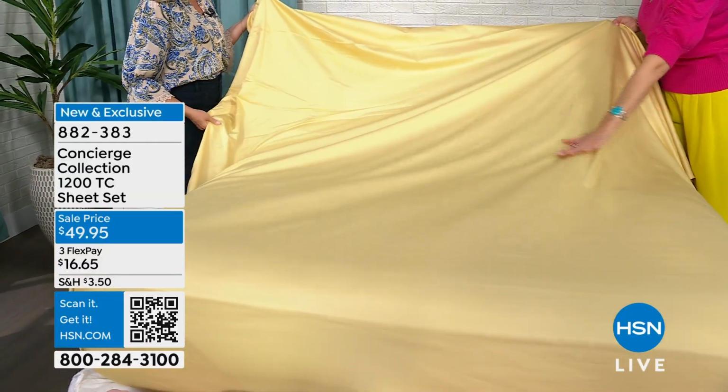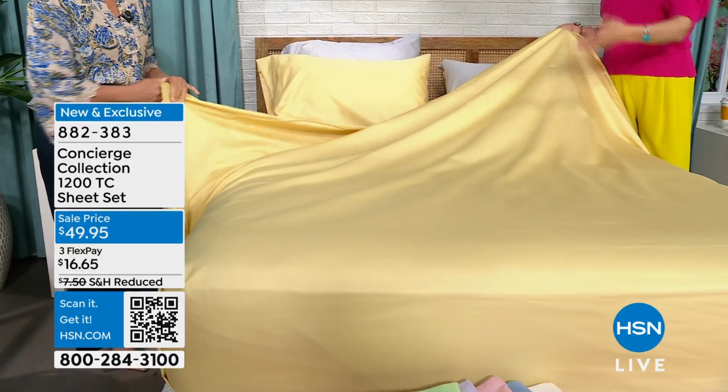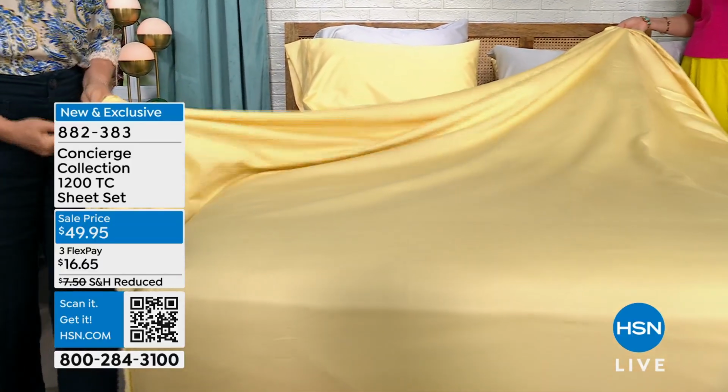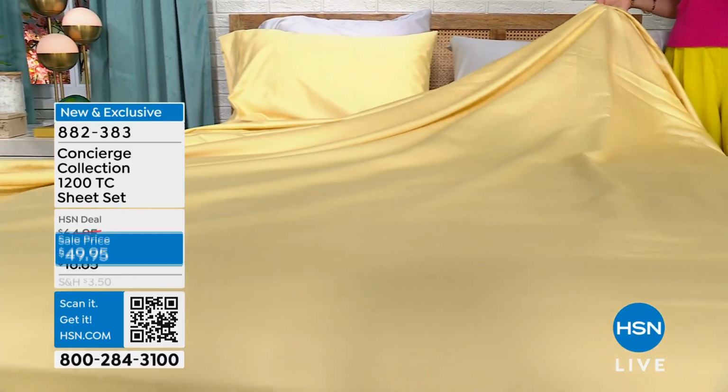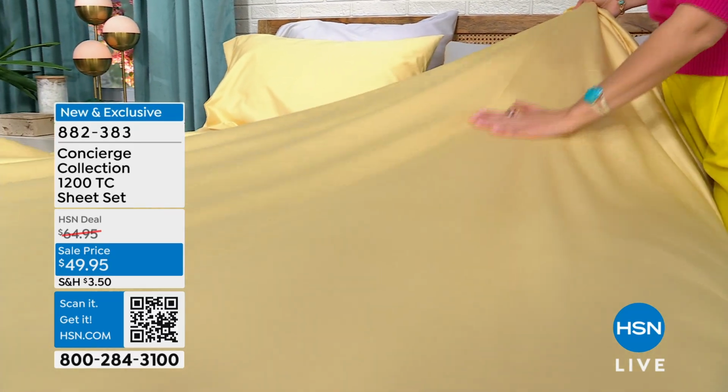Right. They're practical because they're not going to wrinkle the same way that cotton does. They dry faster. You ever have those cotton sheets, you put them in the dryer and you take them out and you go, something wrong with my dryer? Right. It's not, it's just the sheets. These are going to dry faster, come out smoother, wrinkle less.